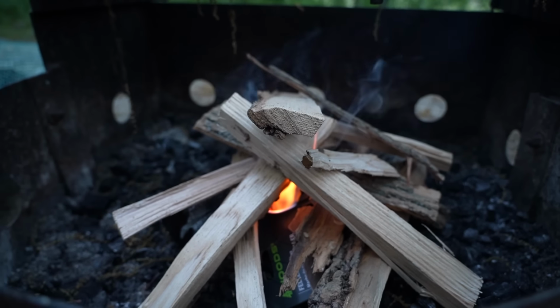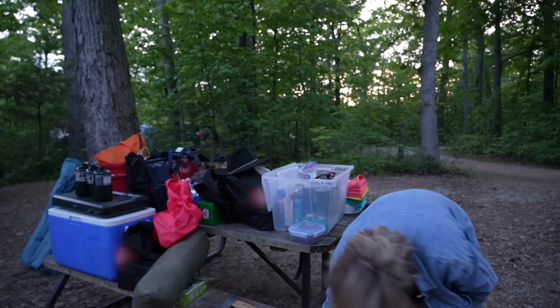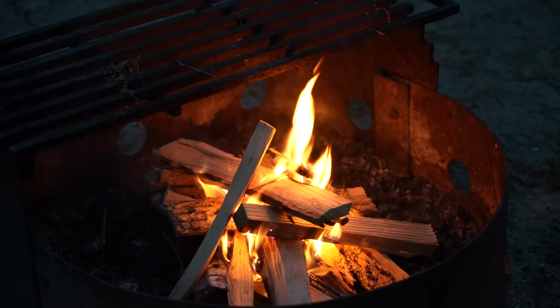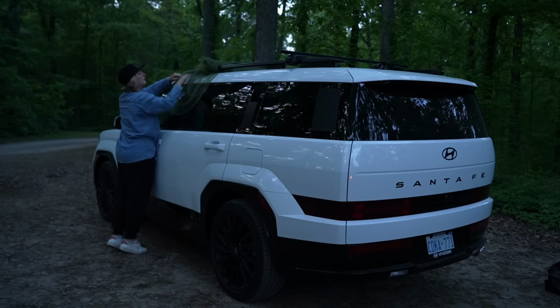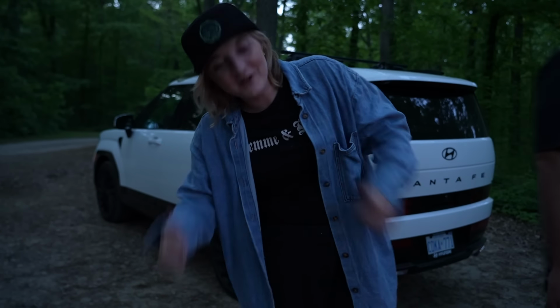Oh, it's gonna be a bug spray kind of night. Gotta get the ankles or I'm gonna have cankles. All right. No more bugs. We added a bug tent on top so we could open up the sunroof, like tilt it up, and then we have the bug tent over top so no mosquitoes can get in. So we got some airflow.